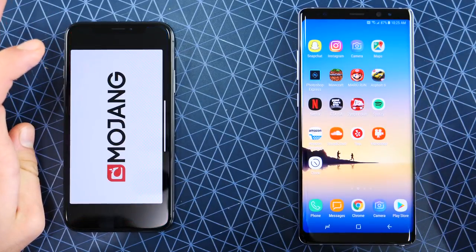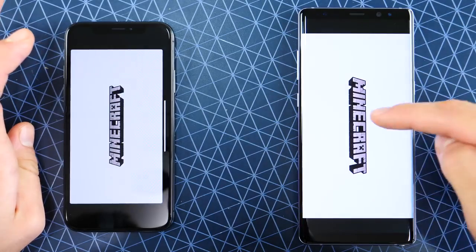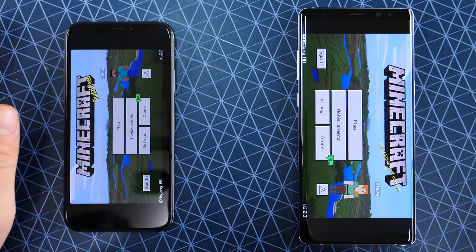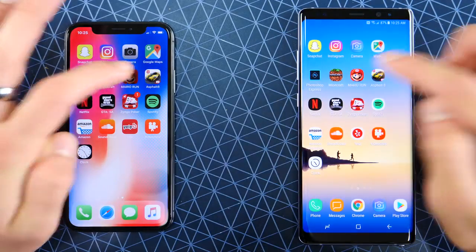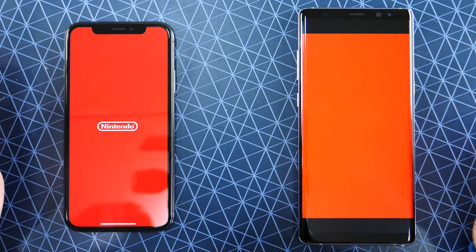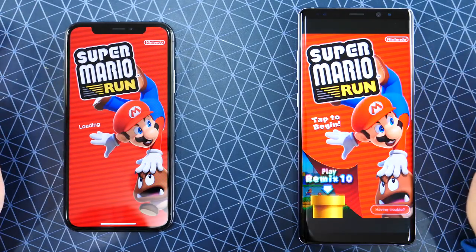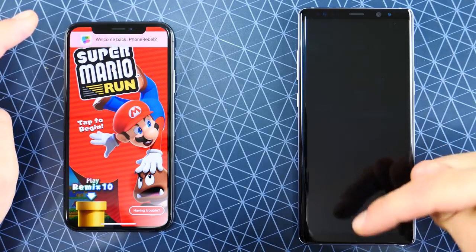iPhone definitely faster for that one, and this is an 8K image, so it's a little heavier than usual. Minecraft, 1, 2. Dang, that really hangs on that one. And even though it's unoptimized, oh, they're the same. And Mario Run, 1, 2. So still didn't get an update for it. On this one, it's a little bit different, but otherwise pretty much faster on the Galaxy Note 8.